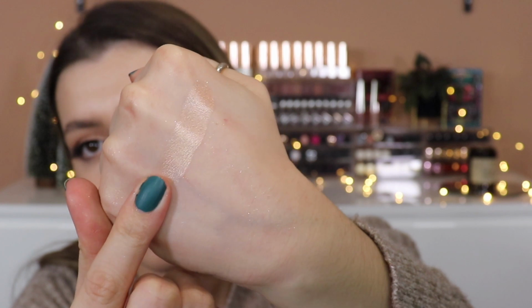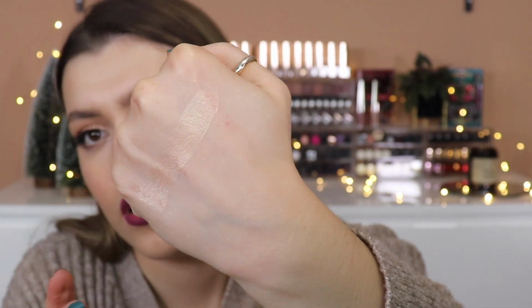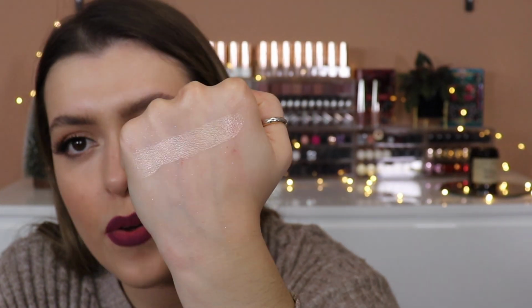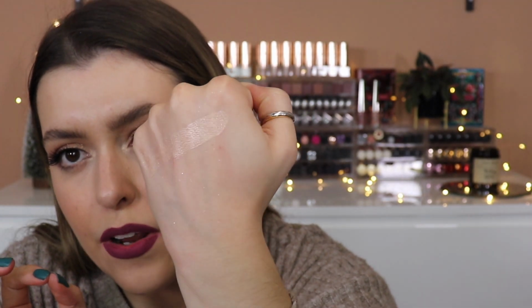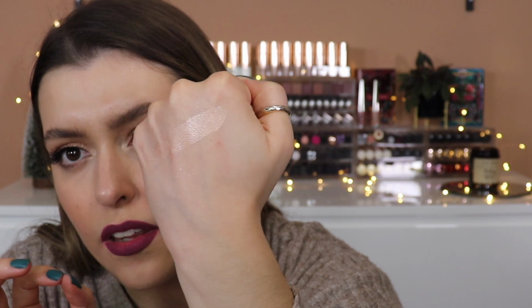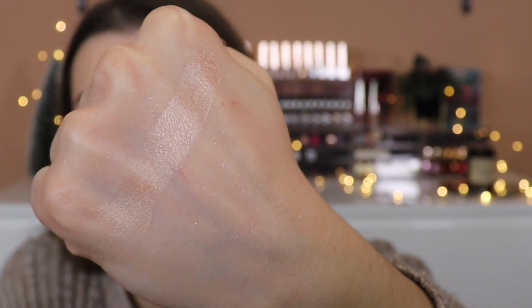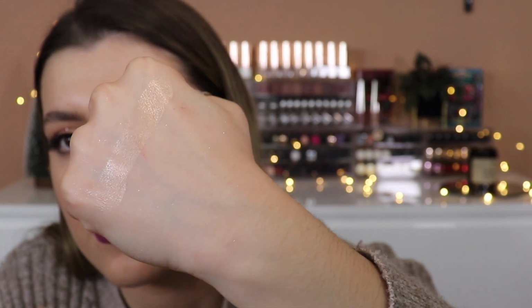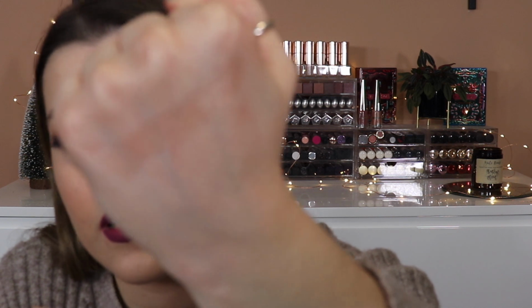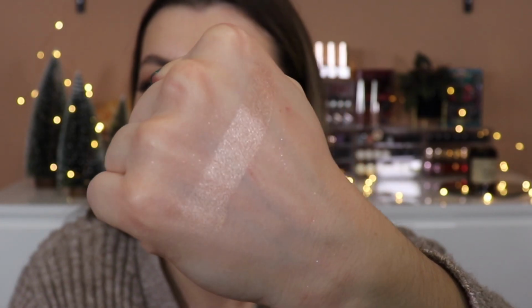Ooh, I kind of like that baked formula a little bit. Oh wow. Oh wow, that's really silky. That's not what I was expecting at all. It's almost satin in its application, but really reflective. Look at that. That's so pretty. And actually, it doesn't have much of a base to it as I'm turning my hand, but it has a lovely reflection. This camera's not going to focus, is it? That's really pretty. Ooh. I can't wait to get that on my cheeks.